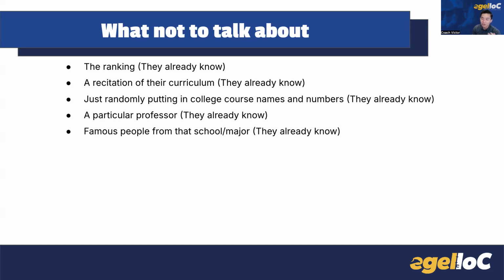Just randomly putting in college course names or numbers, they already know this as well. Again, it's not just about name dropping. It's about being able to talk about what you hope to learn and grow from this experience. And then lastly, don't mention particular professors or people from the school or major. That's not really valuable either. Just showing that you are knowledgeable about these things doesn't give me more detail about you.